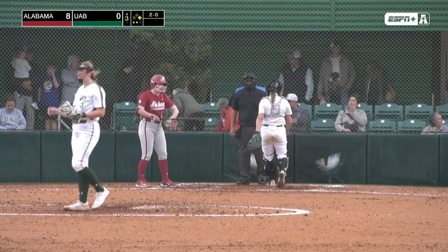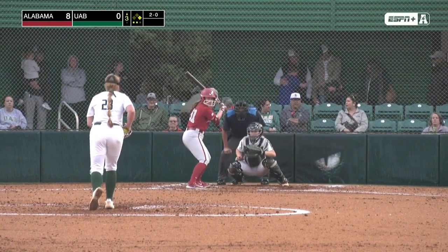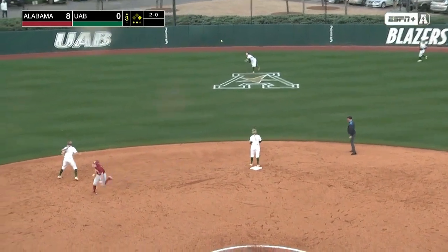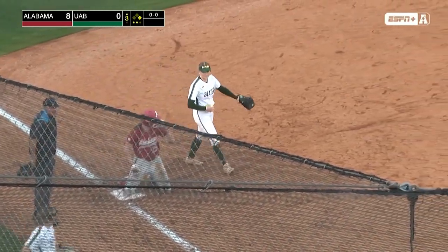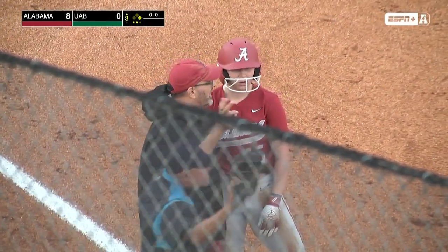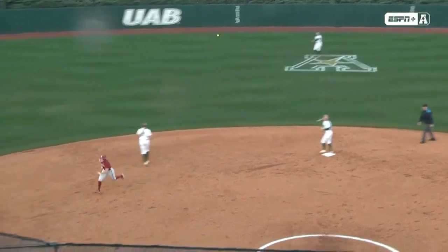2 balls and no strikes. Cahalan flied out to center in the first inning and then singled in at least her second at-bat of the first inning. That's hit hard into center field. Rounding second, heading to third, Clark just ahead of the throw as Cahalan advances on the throw. So 2 runners in scoring position as Abby Dukeshire can put some RBIs on the board for Bama as there's a hard lick that time by Kinley Cahalan.